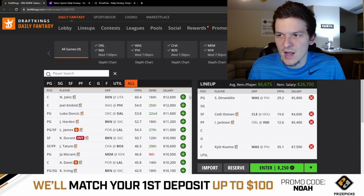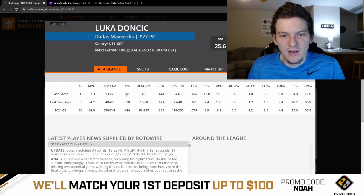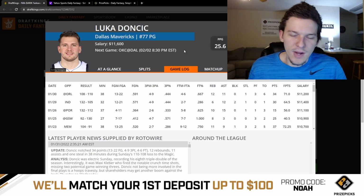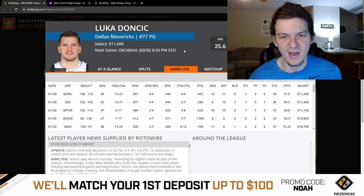Now, looking at Dallas today, Luka at 11.6, I think, is a pretty solid pay-up option here. No Porzingis once again for Dallas. Luka's numbers without Porzingis, I don't think they've actually improved at all. I think he's actually been a little bit worse without Porzingis on the floor. But still, you would have to think he's just going to get massive, massive usage here. The ball's going to be in his hands so much.